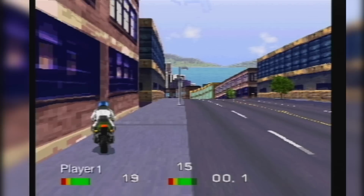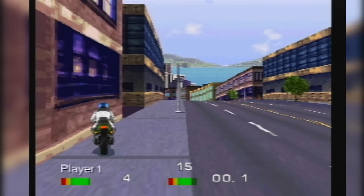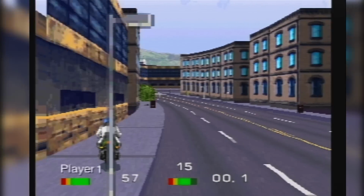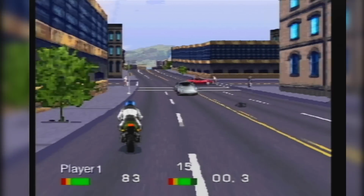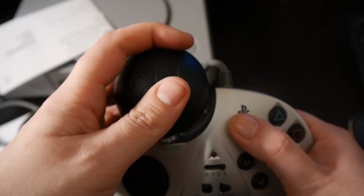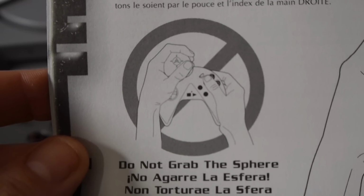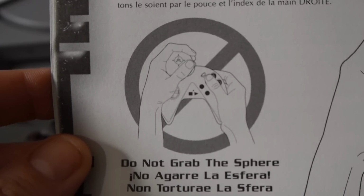Massive. It's no better if you use the X button to accelerate. In fact, is it worse? And it says in the instructions to twist the ball, but you can't really do that without any effect at all unless you friggin' cup it. And the instruction book explicitly tells you not to do that, so what the hell?